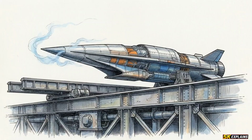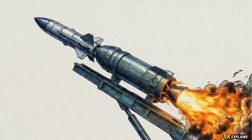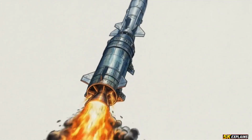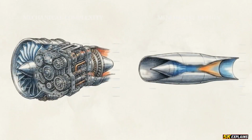There is one major drawback. Because a scramjet has 0 fans to suck in air from a standstill, you literally cannot start it on a runway. It requires a solid rocket booster to aggressively push it up to operational speed before the engine can even begin to breathe. By eliminating moving parts, engineers traded low-speed runway functionality for the ability to weaponize sheer atmospheric pressure at Mach 5. These two systems represent completely opposite approaches to moving through the sky.